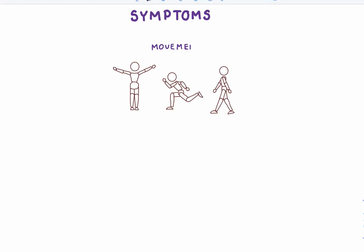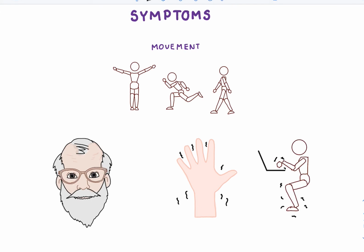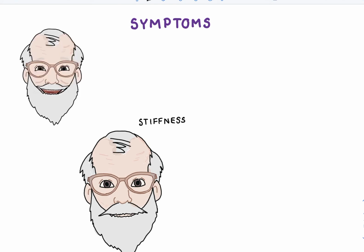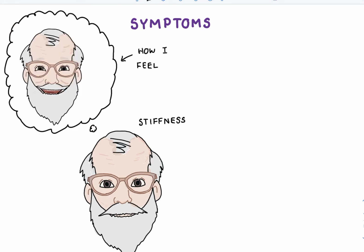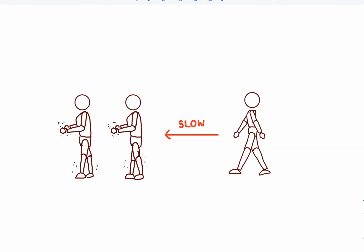Symptoms are mostly related to movement, as seen in John's case. First, he has resting tremors, or tremors that happen when you're not moving, notably in the upper and lower limbs. Stiffness occurs, and, in its extreme, rigidity of the muscles of the face can cause a loss of facial expression. Painful muscle cramps can also occur. Slowness of movement makes everyday physical actions, like walking, harder for those with Parkinson's.